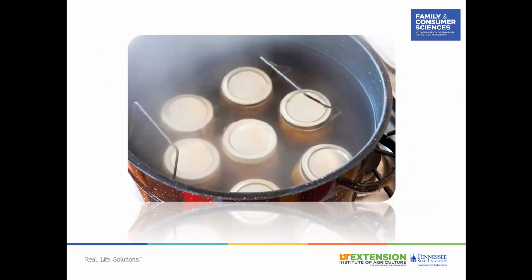So we want you to add more water as needed, enough to cover jars with 1 to 2 inches of water. Prepare an extra pan of water and keep it heated to add to the canner as needed. Set the heat to the highest position and cover the canner and heat until the water boils vigorously. Start timing at this point.